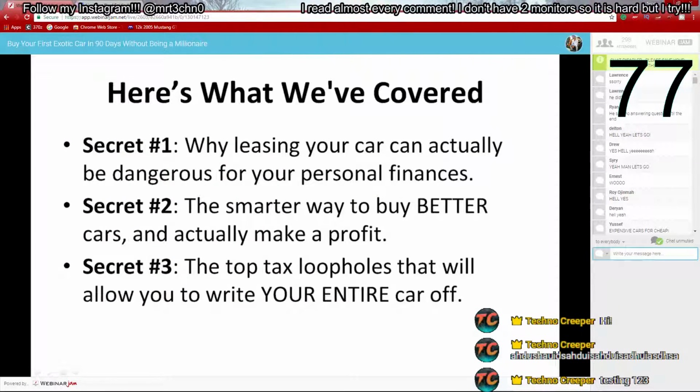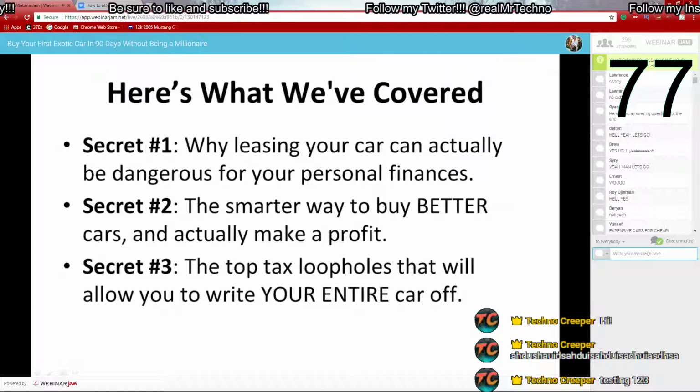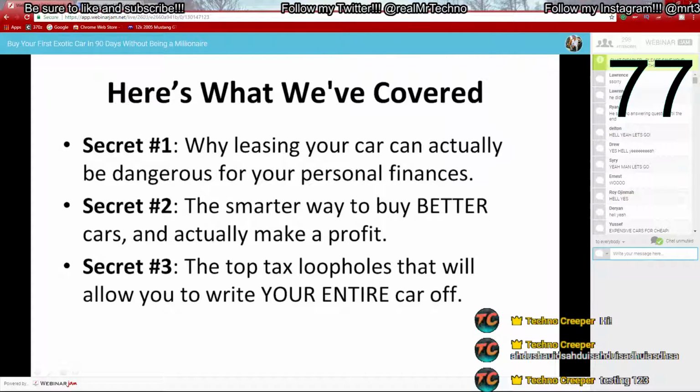So here's what we've covered. We've covered why leasing a car can actually be dangerous. We've covered the smarter way to buy better cars, and I've showed you side by side the difference between a lease, a better version of the same car using our strategy, and then an exotic car right next to it. And we've looked at the top tax loophole that will allow you to write your entire car off.